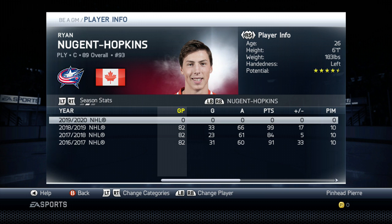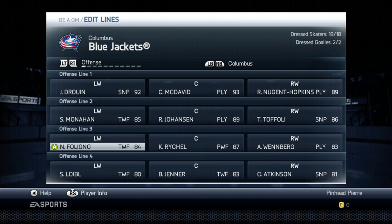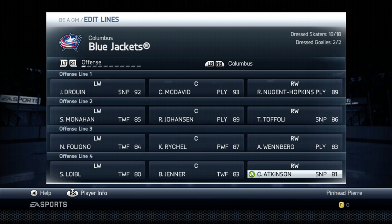I was debating whether Drouin should play right wing or not, but I decided let's keep Drouin on the left-hand side because he did well last year. 99 points for Nugent-Hopkins last year. He was playing with Taylor Hall. I can only imagine what he'll do with Drouin and McDavid now. Hopefully that goes well. So this is going to be our lineup here.